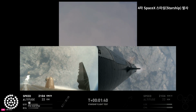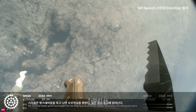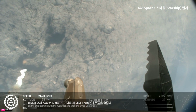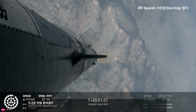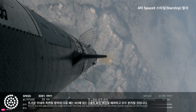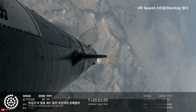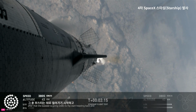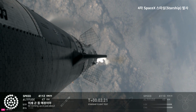Once we get the hot staging, a lot of things happen all at once simultaneously. We're going to light the engines on the ship, starting with the RVACs first, and then the 3 center sea level engines before we're separated. All of that exhaust gets plumed out the side of the hot stage, and then the ship will separate itself. All but the 3 center engines on the booster are going to shut down, so the booster never stops its thrust while we go through this hot stage maneuver. After that, the booster is going to do its flip, start heading back, and then the ship will be on its own power on its way to space. So that should be coming up in just about 30 seconds from now.